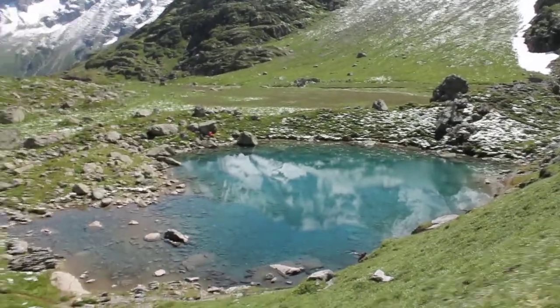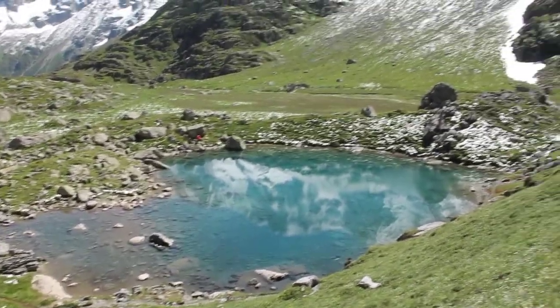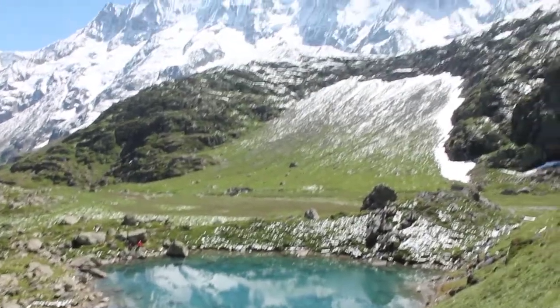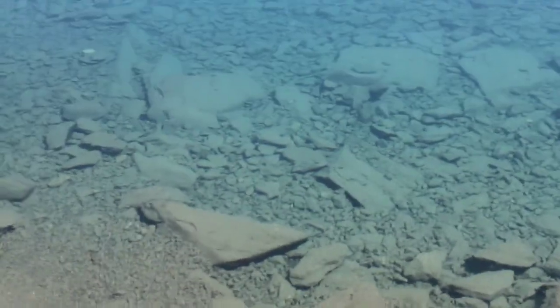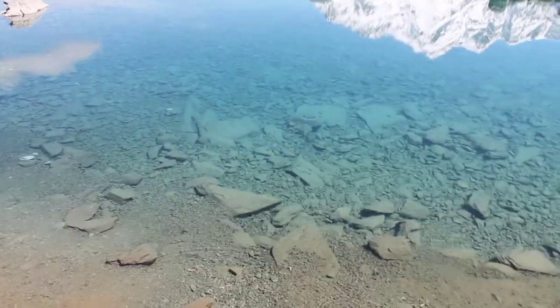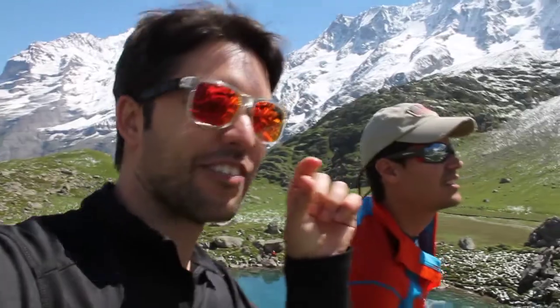There's the little pond. You can see the mountain in the reflection. I don't know if you can see it on the video, but man, that water is super clear. All right, we're gonna extend the adventure just a little bit because I gotta see what's on the other side of there. Here we go.